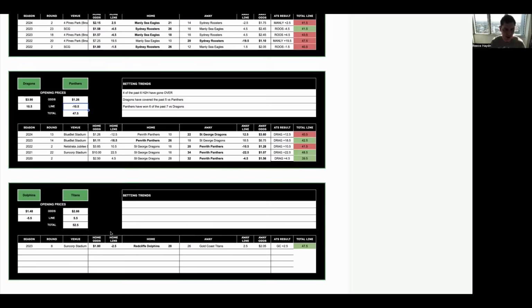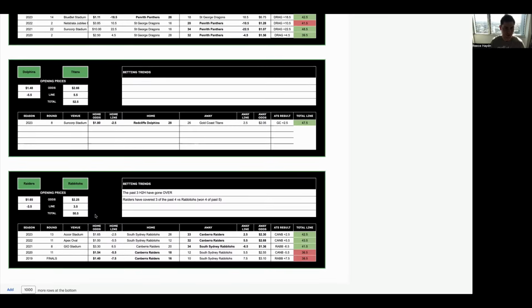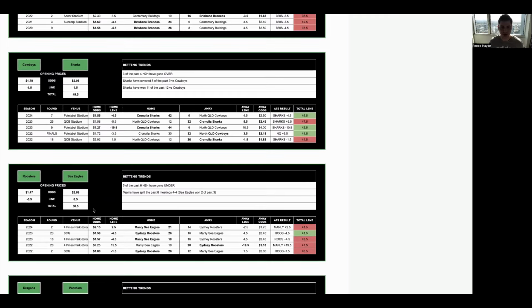Would obviously prefer a couple of points lower, as 52.5 is a very high total for an NRL game this season. And Raiders, Rabbitohs, over 50.5. That's how I'm considering approaching each game.